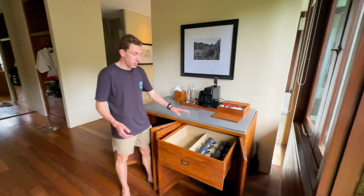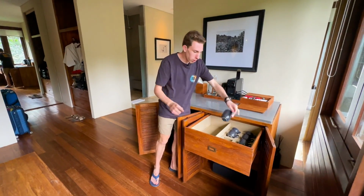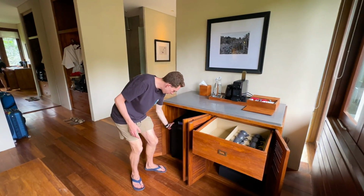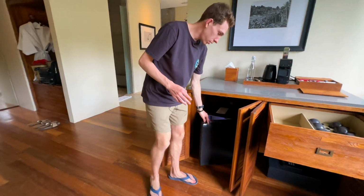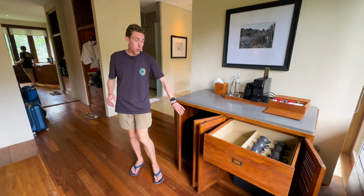I just want to show you what's in here. We actually have really nice cupware. This is really premium. I really love all these for the coffee maker. And down below here, there's also a mini fridge with a lot of drinks and little snacks for purchase. You can't really put your own things in that fridge, but they do have it already fully stocked.